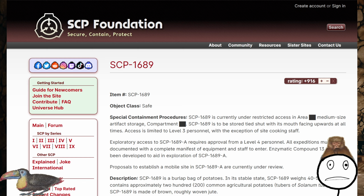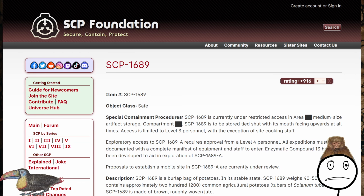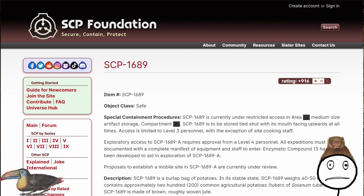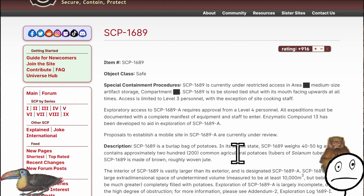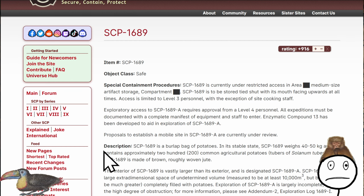But it's funny because I found this SCP. I clicked the random button a couple times, and I was also trying to find a new SCP, but I couldn't find one. So I went online and read a list of what SCPs people recommend reading. Well, this is an SCP about a burlap bag of potatoes. I didn't read this yet. I saw the description of it and I was like, I have to save this for stream. So, chat, we're going to experience this SCP together.